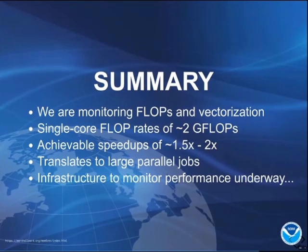So we are now actively monitoring flop rates alongside times, and we do see that the flop rates currently are actually a little better than I would have guessed. They're running reasonably well, in that we're not terribly RAM bound. We are doing a little bit better than 2 gigaflops. We've also managed to find some room for improvement and get a speedup of some functions of nearly about doubling. And we've also seen that these numbers do hold to some degree in larger jobs and should also translate to a coupled model, one would hope.